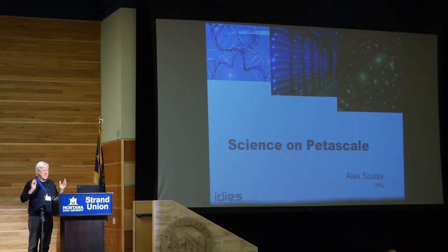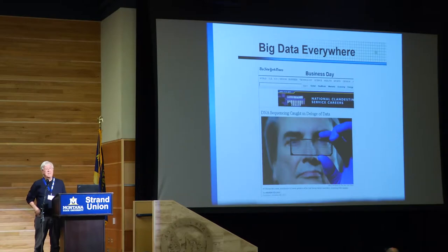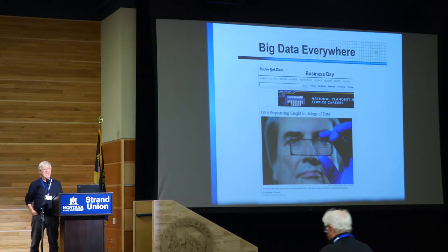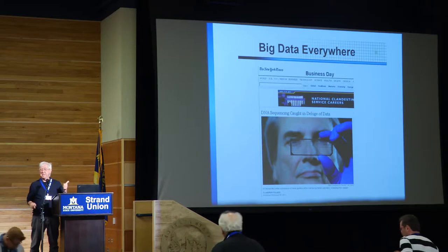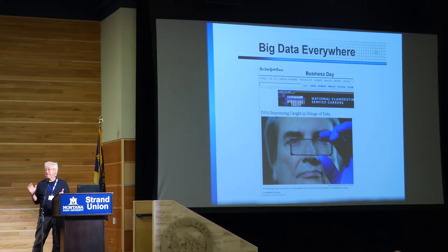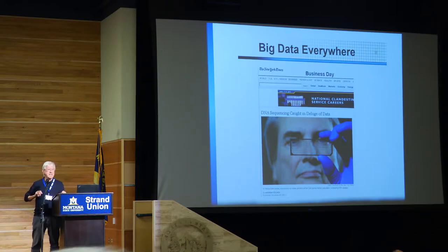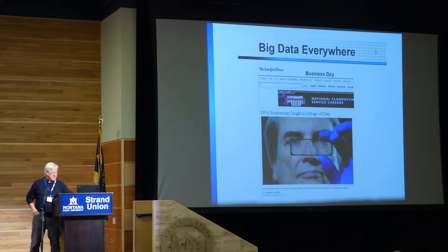So let me start with the drivers of science on peta scale. When we look at the New York Times, almost every week there is a picture like this about the data deluge. What is interesting here is that this is in the business section. So there are several messages in this picture. It's not in the science section. And the other is, look at the targeted ad on the top. Whoever is reading this article: we want you, says the government.